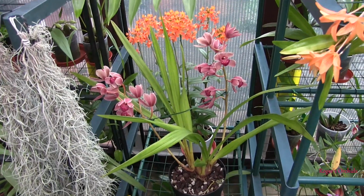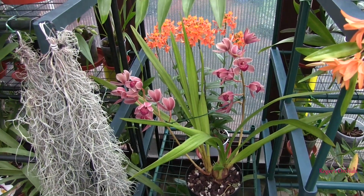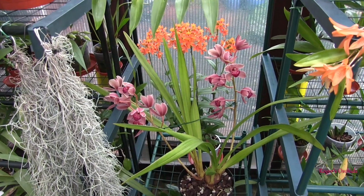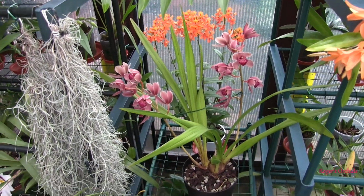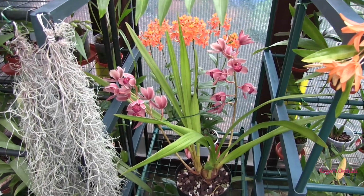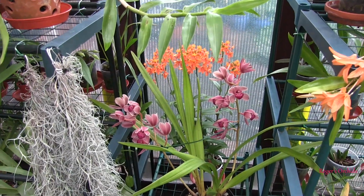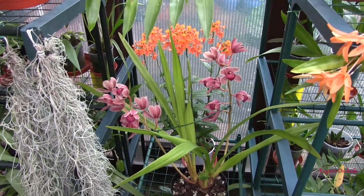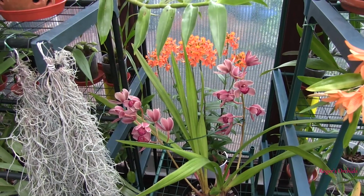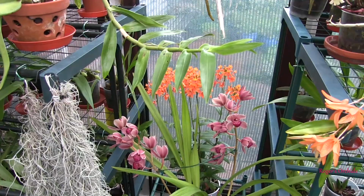So the spikes grew in here, which is good, because cymbidiums can actually react to a major change in their environment. So if these spikes were forming their buds outside and I brought them in, that may well have blasted them. But the fact that the spikes were quite young, they developed in here. So this is their environment. They were happy with that. No, nothing else at the moment.